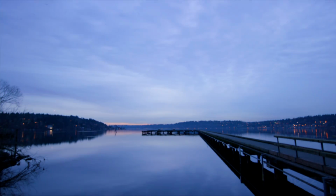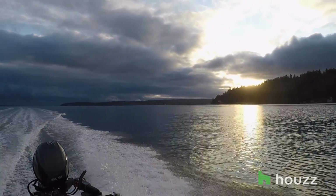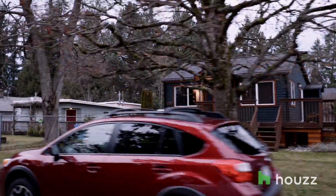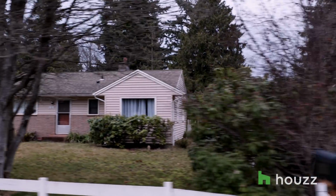We live in Shoreline, which is the next town north of Seattle. We just love the outdoorsy lifestyle, fishing for salmon and crabbing. Puget Sound, there's so much to do out here. The thing about Shoreline is the lots are much, much larger than in the higher density areas of Seattle.